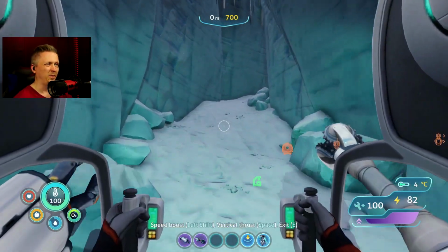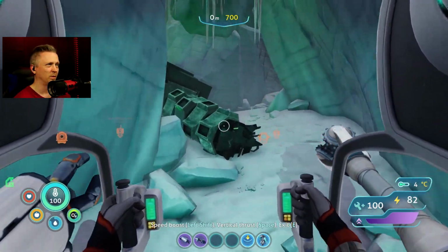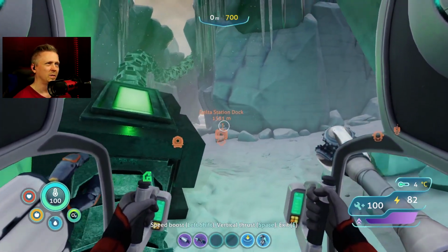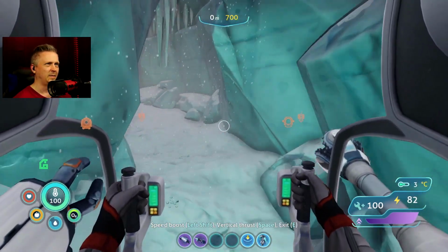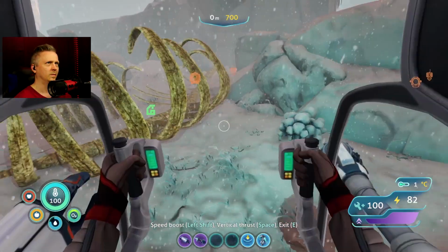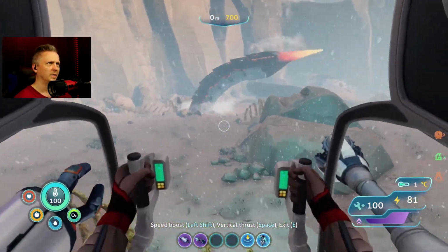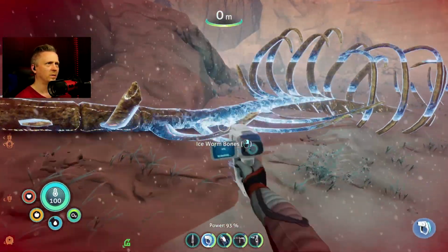Even without the other ion cube block, I've got plenty of ion cubes this trip. Also, we got the architect tissue. So, yeah, time to get out of here and get back to slightly warmer accommodations. We got a boneyard here. You know, oh, there it goes. We gotta check out the boneyard.